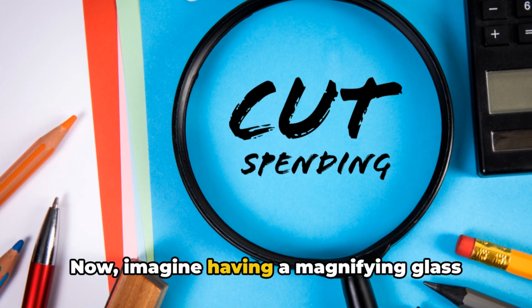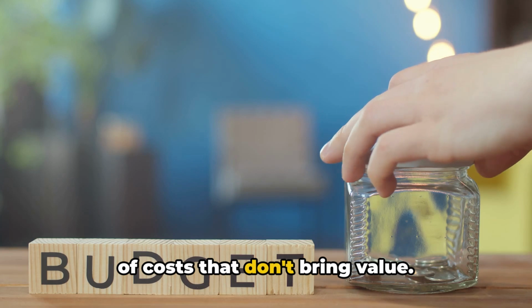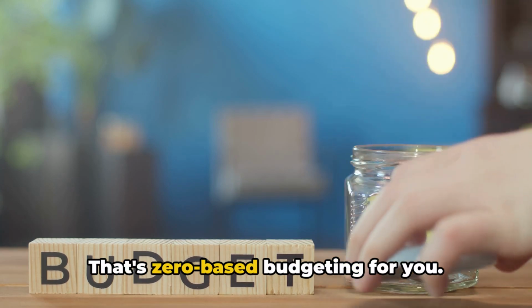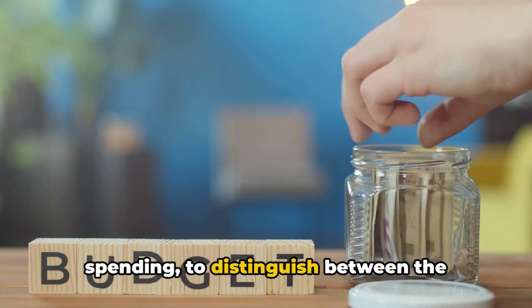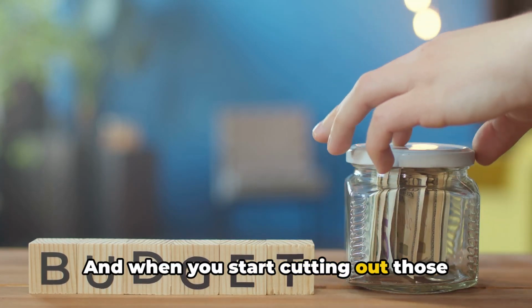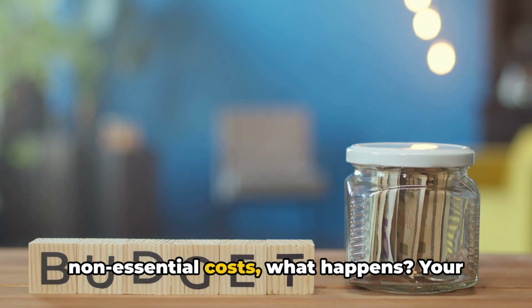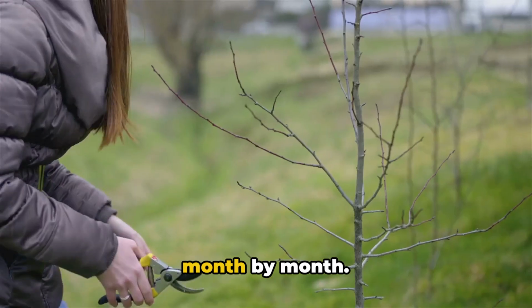Now, imagine having a magnifying glass that allows you to spot even the smallest of costs that don't bring value. That's zero-based budgeting for you. It empowers you to prioritize your spending, to distinguish between the essential and the non-essential. And when you start cutting out those non-essential costs, what happens? Your savings start to increase bit by bit, month by month.